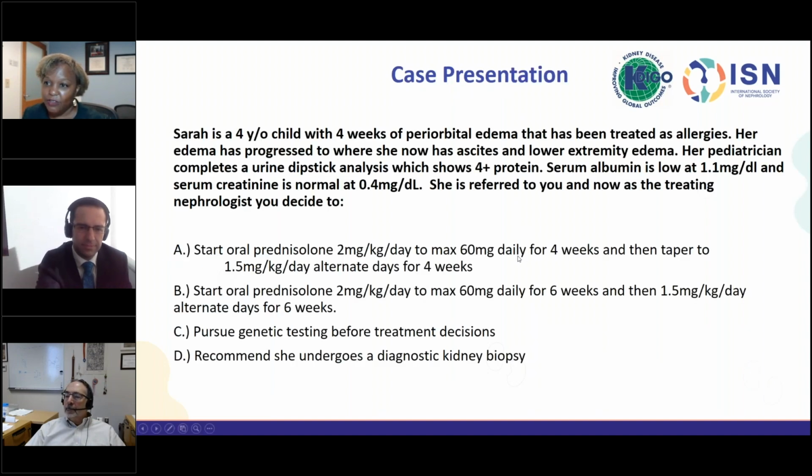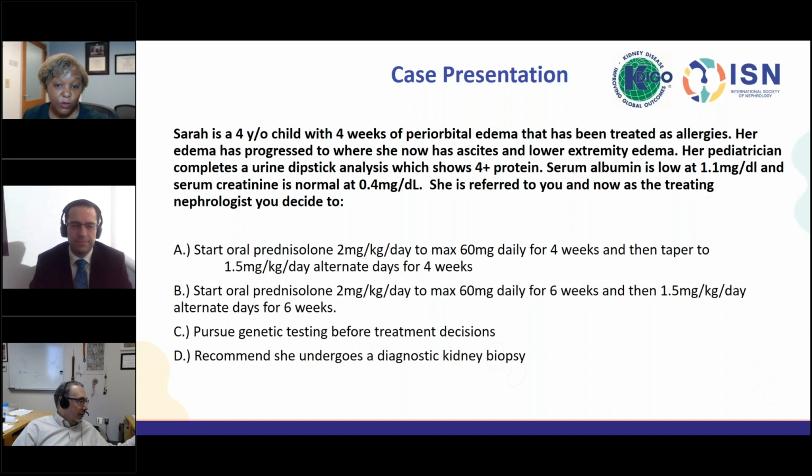So to help contextualize our discussion today, I really wanted to start with a case presentation. So Sarah is a 4-year-old child with 4 weeks of periorbital edema that has been treated as allergies. Her edema has progressed to now where she now has ascites and lower extremity edema. And her pediatrician completes a workup which confirms nephrotic syndrome with 4+ proteinuria and a low serum albumin. And she has normal creatinine clearance.